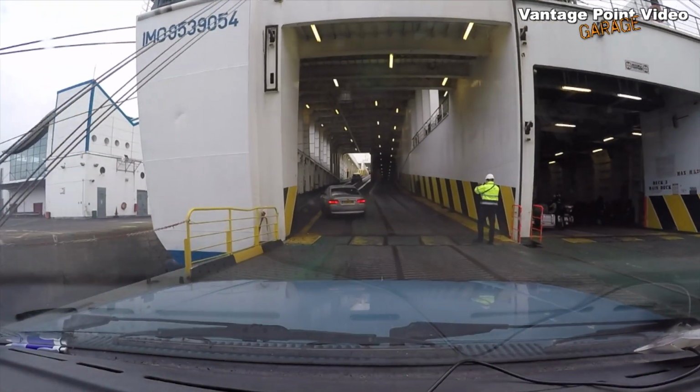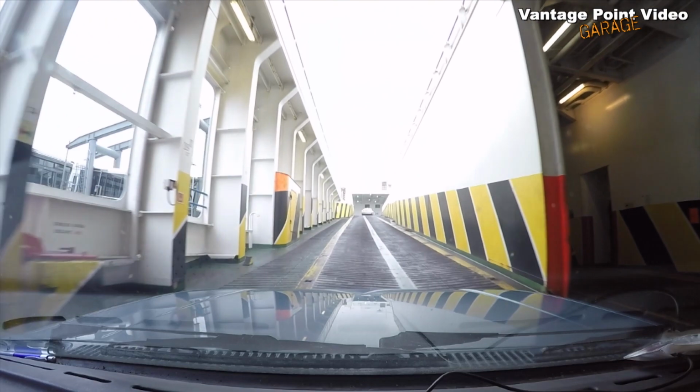My exhaust welding work was really tested then when we were driving up the bumpy ramp onto the ferry. This will test my welding. Sweet spot.